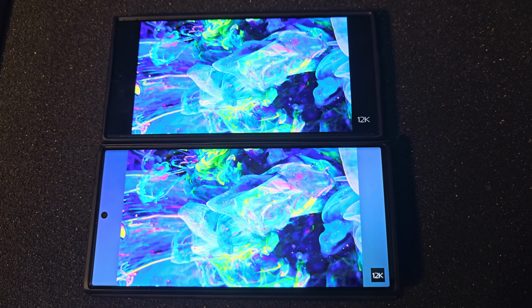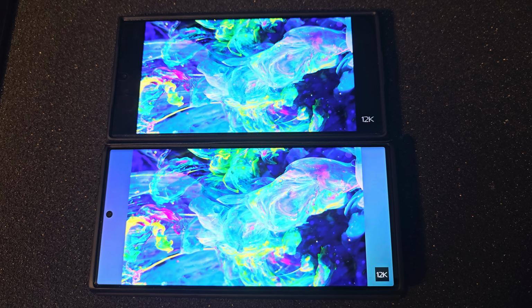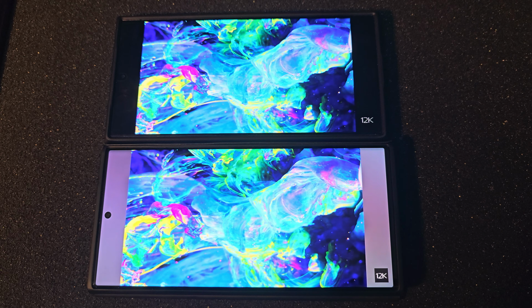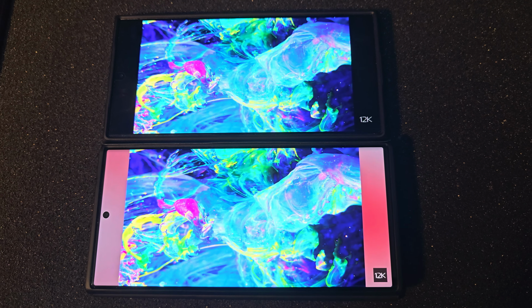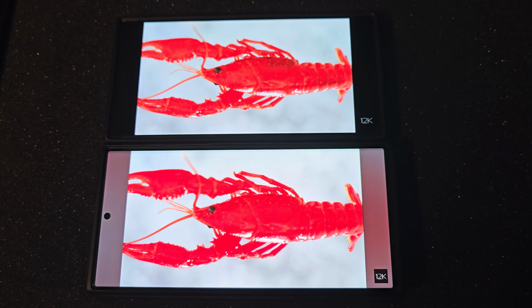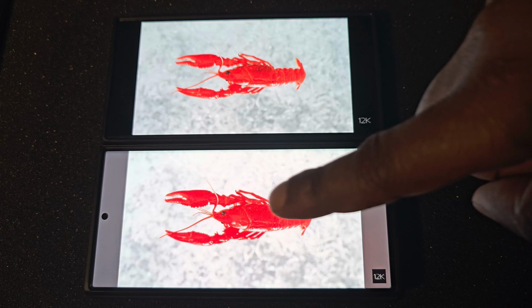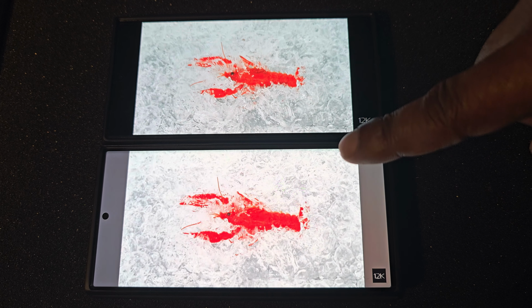So as you can see, they're pretty much the same brightness here. You can notice, once again, it's in HDR, and I'm looking at this in real time as I'm filming this. You can notice that the HDR is just a little bit more impactful on the S23 Ultra, which is on the bottom. This is the S23 Ultra. You notice the reds, the whites. You can notice the difference there.